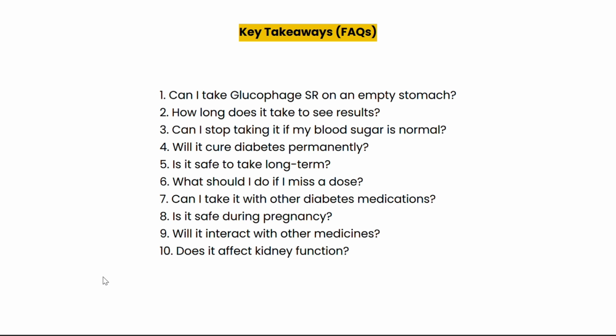Now let's wrap up with some frequently asked questions. Can I take Glucophage SR on an empty stomach? No, it must be taken with food to avoid the nausea, stomach upset, and acidity. How long does it take to see the results? Some people notice improvements in blood sugar within a few weeks, but full benefits can take 2 to 3 months. Can I stop taking it if my blood sugar is normal? No, blood sugar can rise again. If you want to stop, you should ask your doctor before stopping.